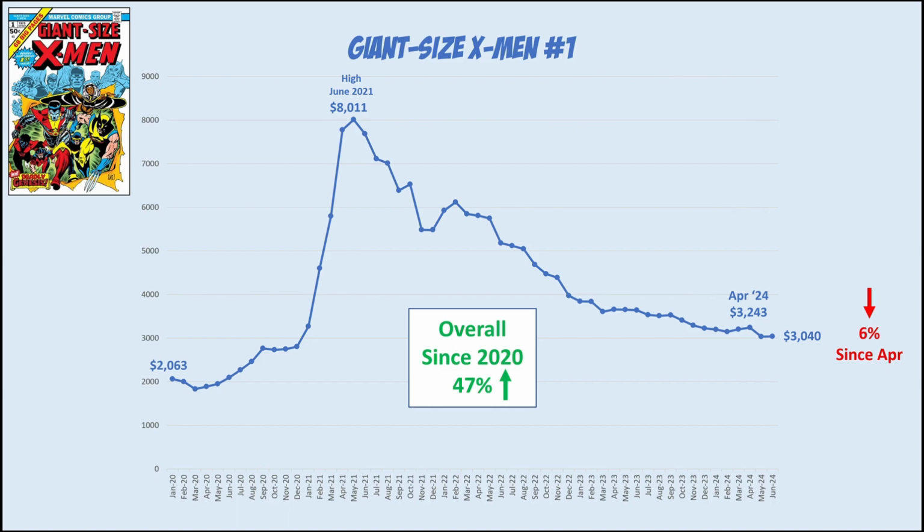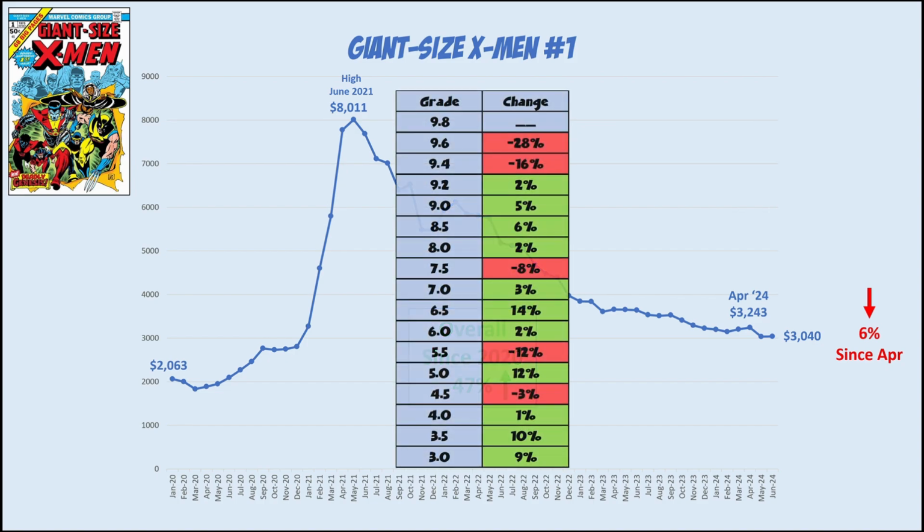So on ASM 129, it was what, 58%. This book's only up 47% since 2020. So you can see we're inching our way closer to 2020 prices here. All right, now let's look at the individual grades. So again, 9.8 all the way down to a 3.0. You can see the 9.8 didn't have a sale. And when you look at all the other grades, you probably see more green than red.